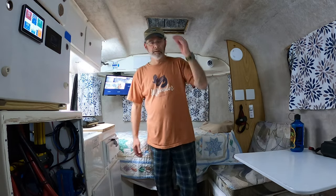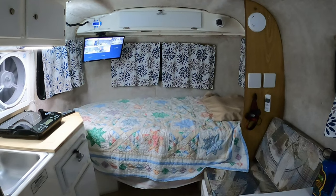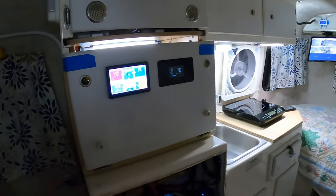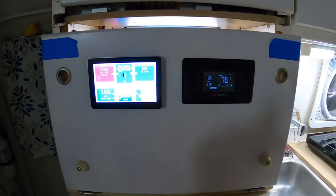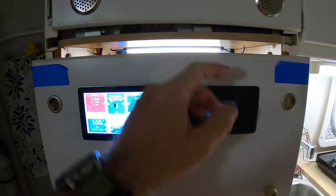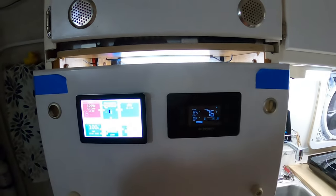But yeah, I'll show you around a little bit. Looks very different than a few weeks ago, doesn't it? So looking over here to the left, we have the information center, and you can see on the right, this is the temperature of the solar electronics gear cabinet, which is behind this door. And there's gonna be a trim piece up here soon. These blue pieces of tape will be gone.